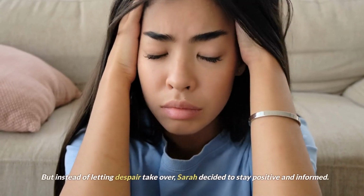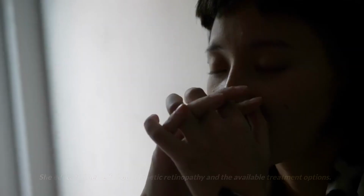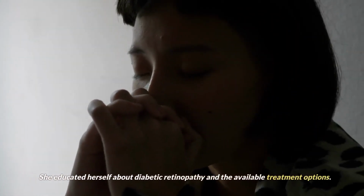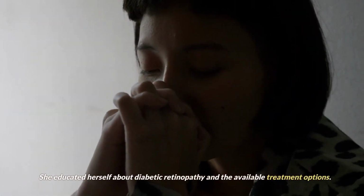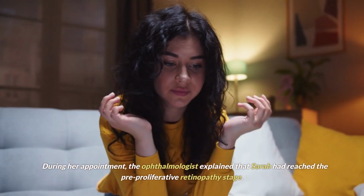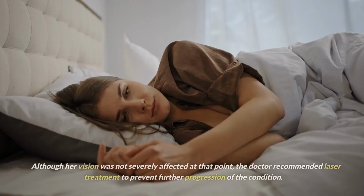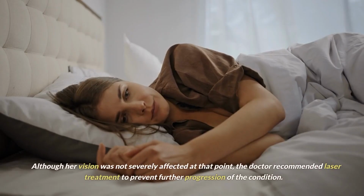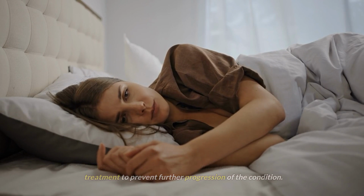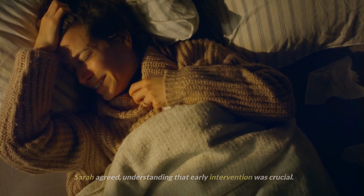But instead of letting despair take over, Sarah decided to stay positive and informed. She educated herself about diabetic retinopathy and the available treatment options. During her appointment, the ophthalmologist explained that Sarah had reached the pre-proliferative retinopathy stage. Although her vision was not severely affected at that point, the doctor recommended laser treatment to prevent further progression of the condition. Sarah agreed, understanding that early intervention was crucial.